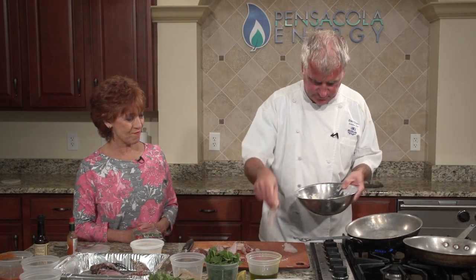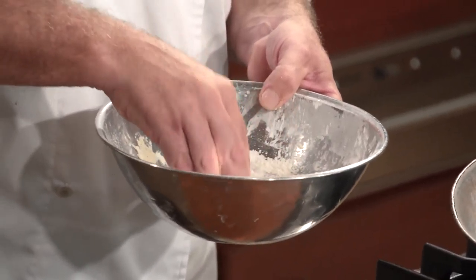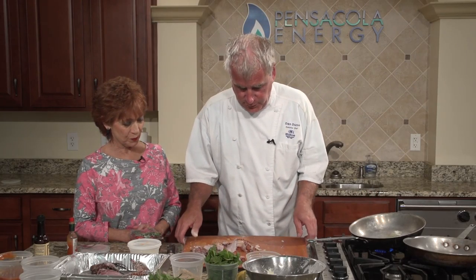So we're going to get this going, and this is going to be sautéed. Yes. Okay. And just a little seasoned flour. This is going to be a pretty little summer dish for sure. All right. We're going to let this get hot. We're going to change cutting boards.